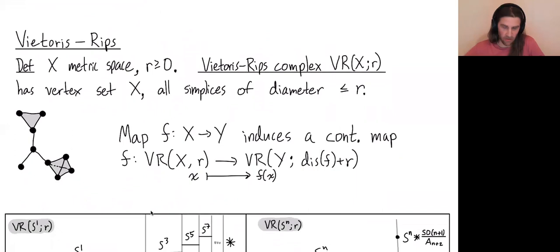Vietoris-Rips complexes are a popular tool in computational topology, which is my area of background. And they're a way to thicken a metric space. So start with a metric space, maybe this subset of roughly 10 points here, and then choose a scale R. You build a simplicial complex by throwing in all simplices whose diameter is at most R. So maybe R in this picture is 1 inch, and whenever two vertices are at most 1 inch apart, I throw in an edge between them. And then if I have all 3 edges forming a triangle, I automatically glue in the triangle. And if I have all 6 edges forming a tetrahedron, I automatically glue in the tetrahedron.